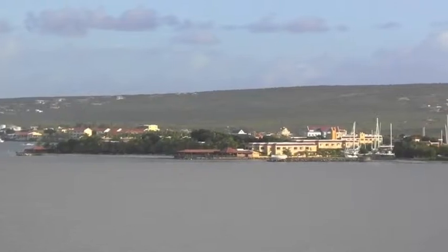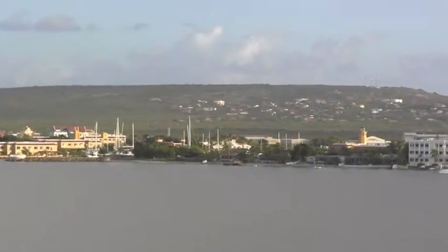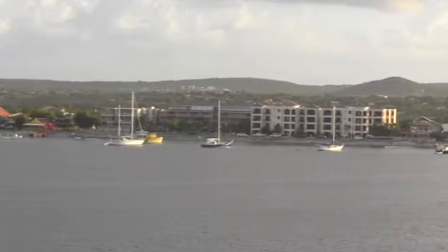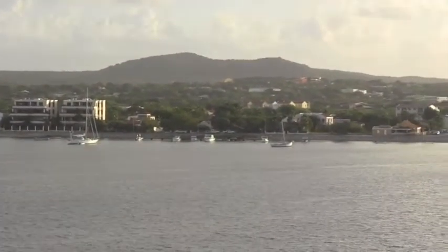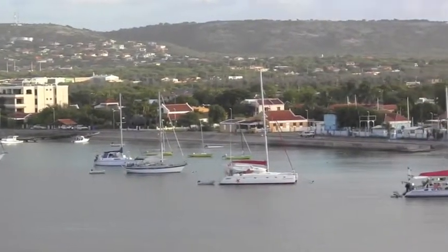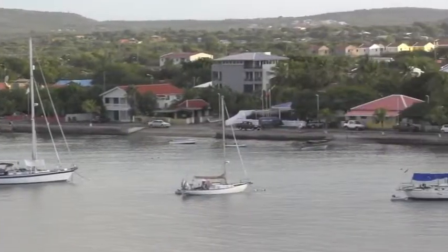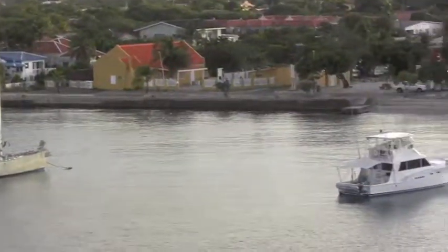Here's Bonaire as we come in. It's about 7:30 on Valentine's Day. Here's a nice row of sailboats, pretty much all lined up, even distance from each other.